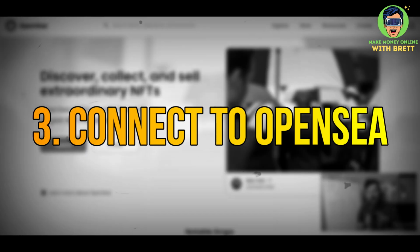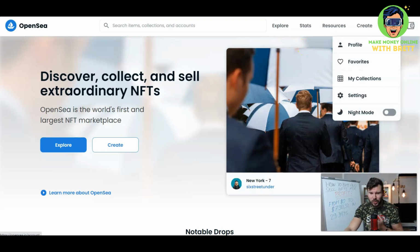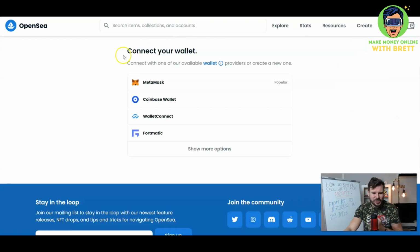And step three will be basically you need to go to opensea.io and connect your wallet there. And that's pretty easy. You don't need to create any account. All you have to do is go to your profile and it tells you to connect your wallet. So basically you're going to connect your wallet and you're all set.